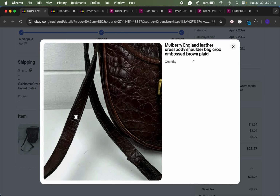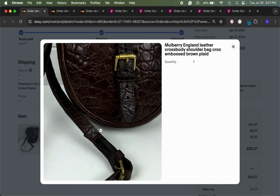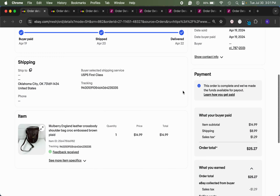I left it as is, so someone must have wanted a shorter strap and not have the excess hanging, but it was still a nice shoulder bag. If you're shorter or petite, maybe still a good crossbody. So this again took 1 week to sell. I think I also did an auction on this.